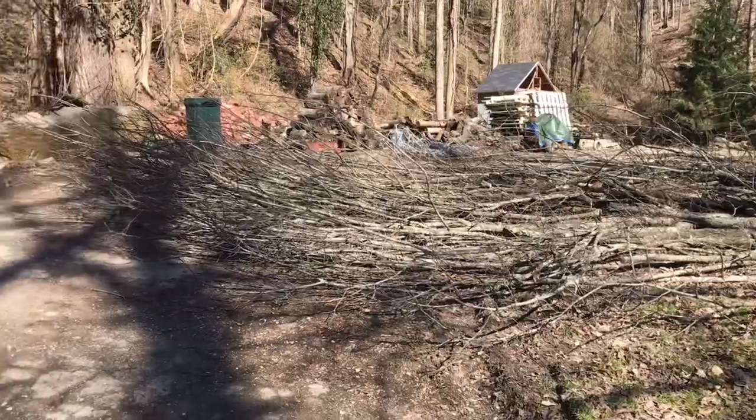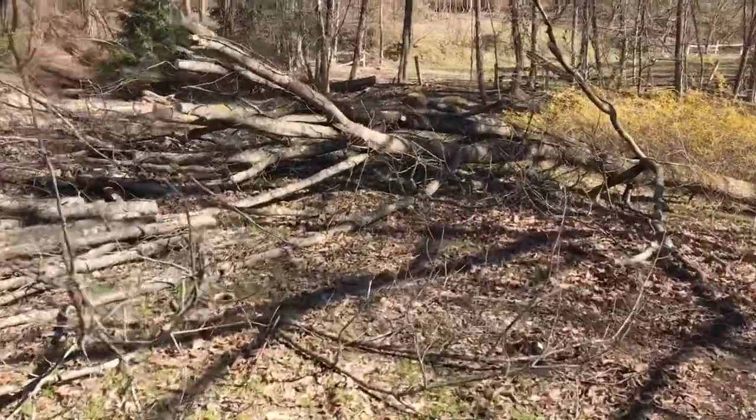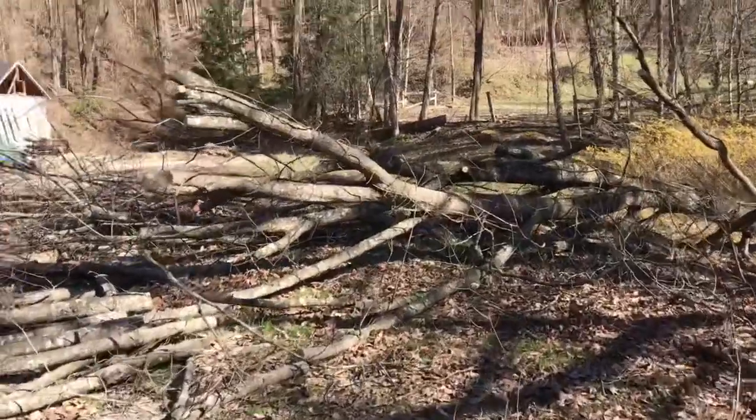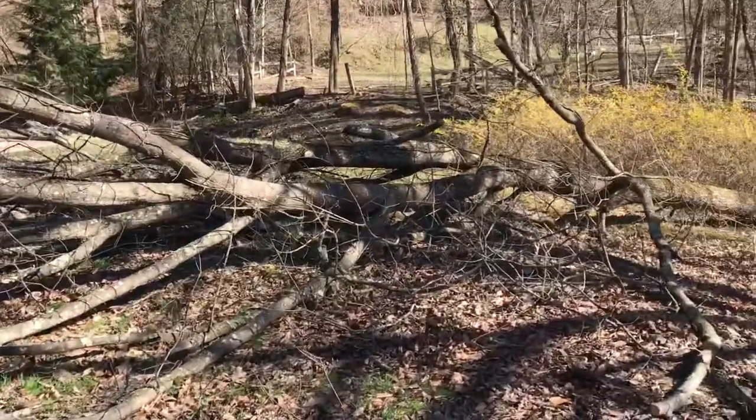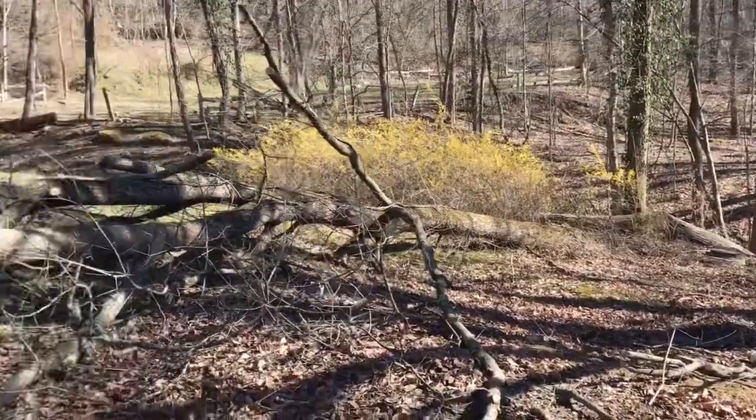All right, so I got most of the treetop on the ground now. I just left the trunk and, you know, the biggest stuff intact. I'll come back on a different day and cut that up into firewood sized chunks, and we'll have to probably use the tractor to get some of that big stuff up over the hill. Some big old butt logs.